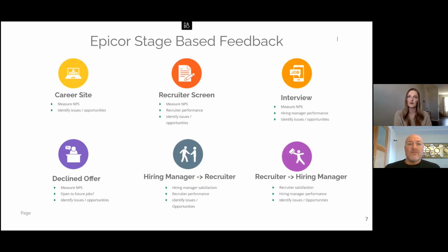And we send these surveys out as soon as a rec closes. So as soon as a position is filled, we like to hear what went well and what maybe didn't go so well. Right. And if I recall, do you use that data in a performance management sense for recruiters, whether it's incentives or direct reviews?